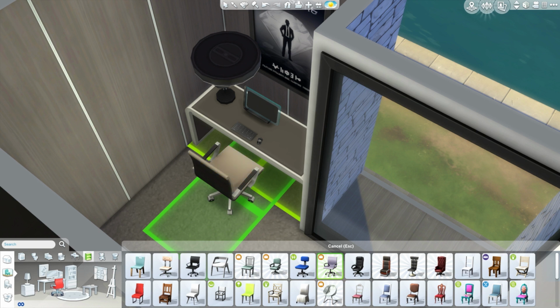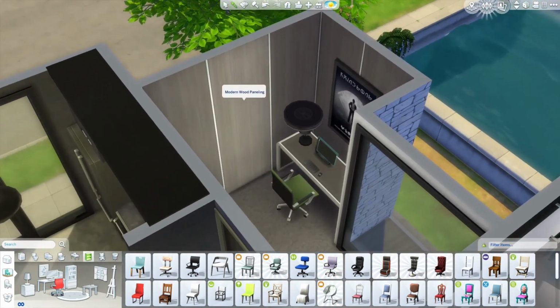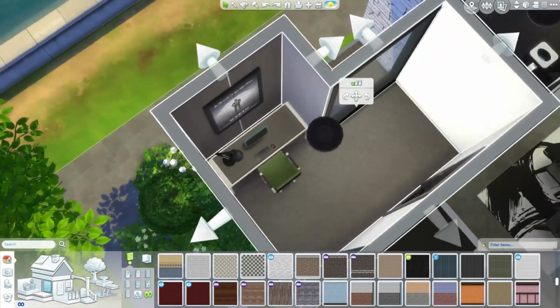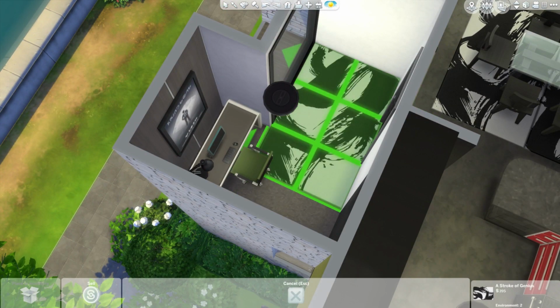That green's quite nice. That off-white's quite nice. That blue's quite nice. Let's go with the green. I like it for a change. Does this come in a greeny color? I don't think so. That's just a teal. That's all right. We'll just go with green and gray, and maybe we can put a bit of a rug in.